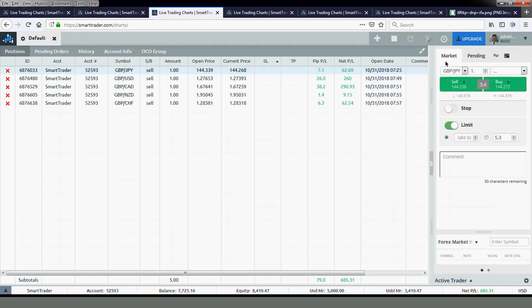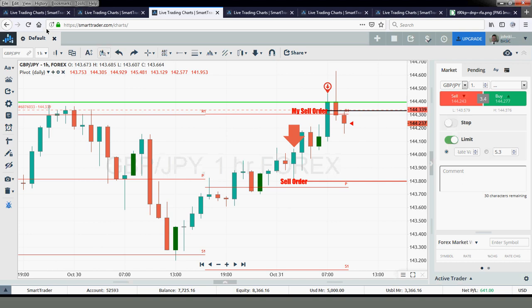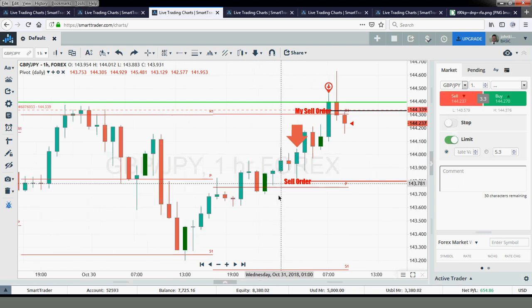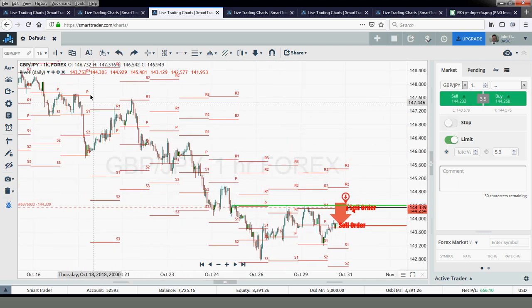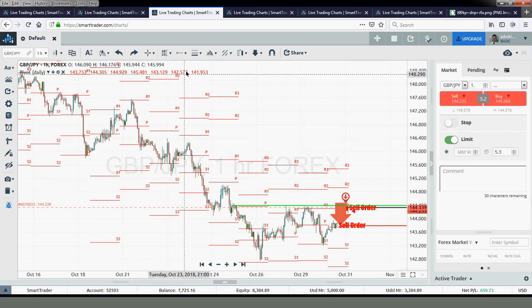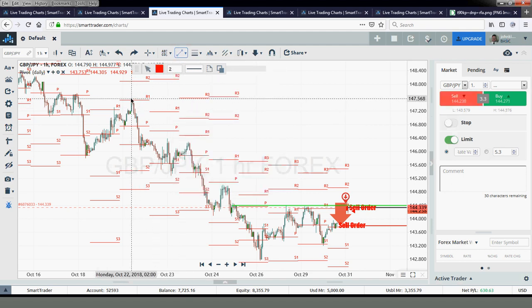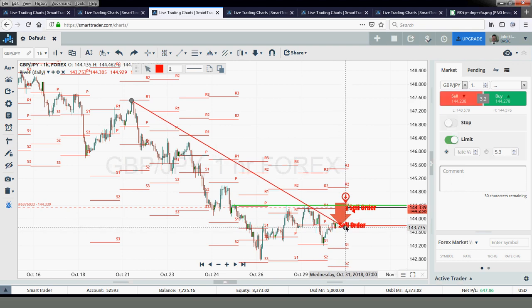Next trade, okay, I just got into here. I'm going to show you that later. This is British pound against Japanese yen. And once again, all markets are trading down in here. You can see this is a major downtrend, okay? And how you see this, if we go in here and put a down line like this, you can see this is a downtrend, okay?